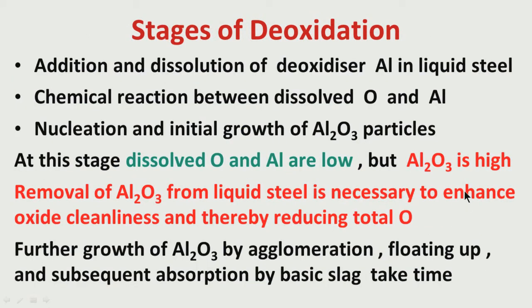Now, I have also discussed what the stages of deoxidation are. That means, when we are adding the deoxidant, what are the steps, how does it react? First we have to add it, and then comes dissolution of the deoxidizer in liquid steel. So, when we are adding aluminum in liquid steel, first it has to get dissolved. Then there will be a reaction between the dissolved oxygen and dissolved aluminum in liquid steel.